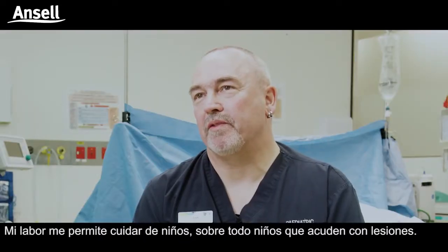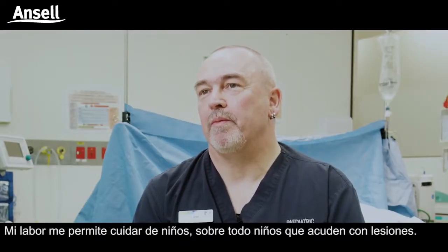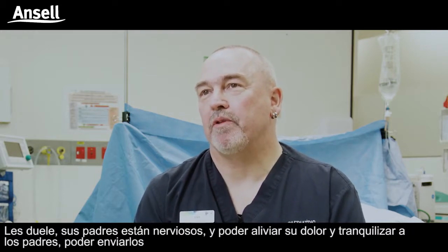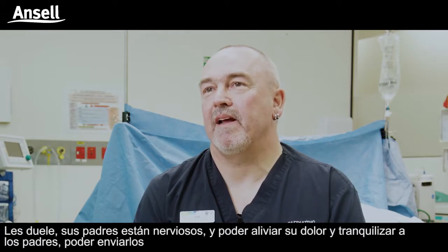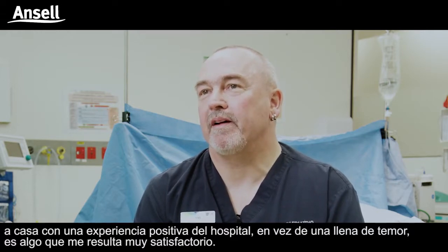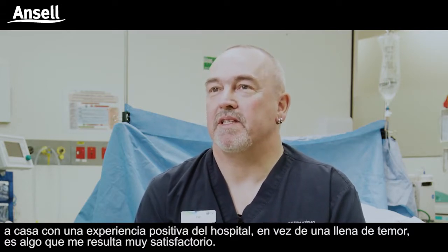My role allows me to look after children, mainly children that come in with injuries. They're in pain, their parents are anxious, and to be able to relieve their pain and help the parents' anxiety and be able to send them home with a positive experience of hospital rather than a fear-ridden one is really satisfying for me.